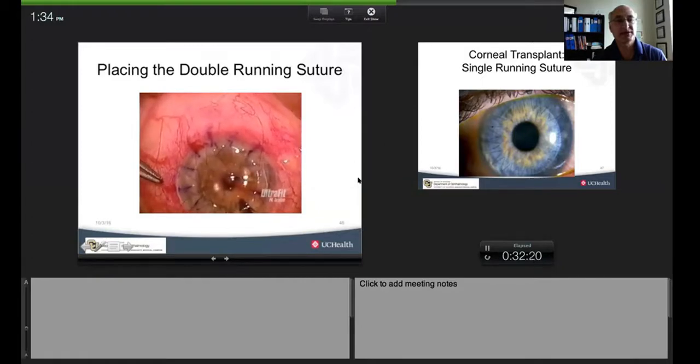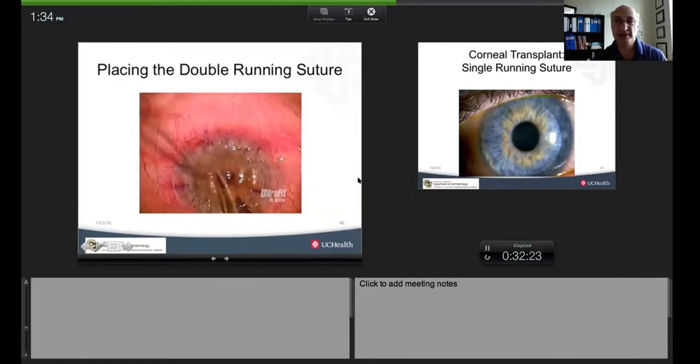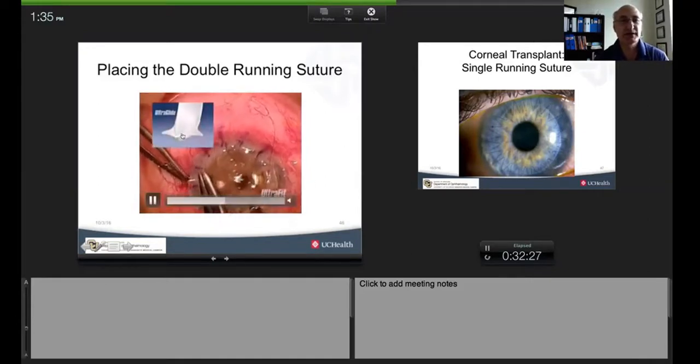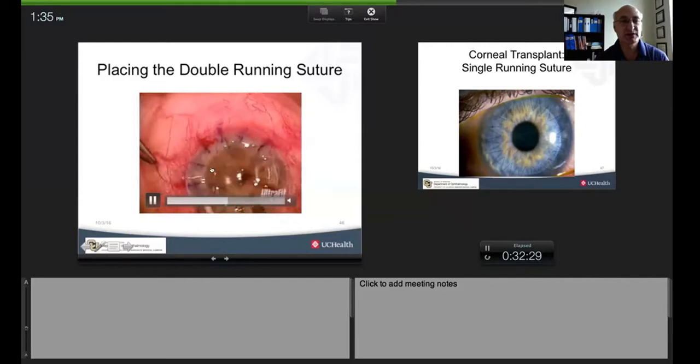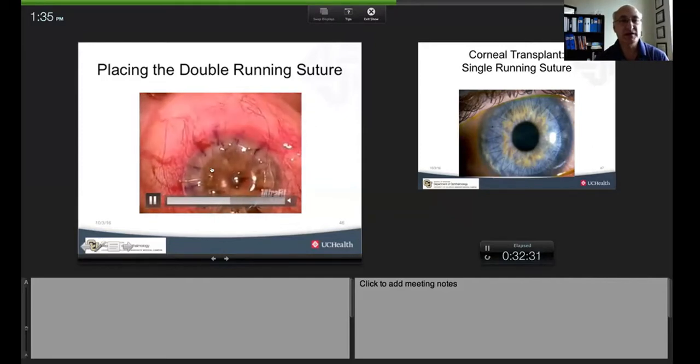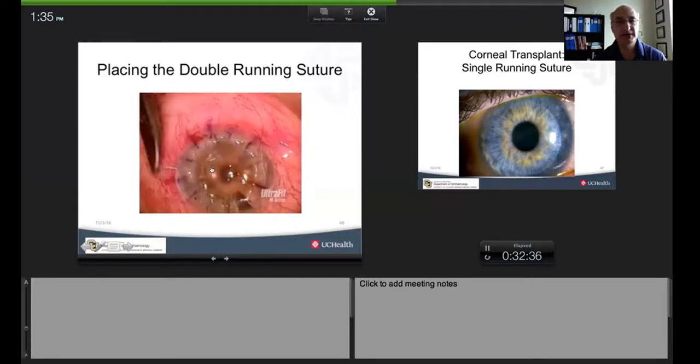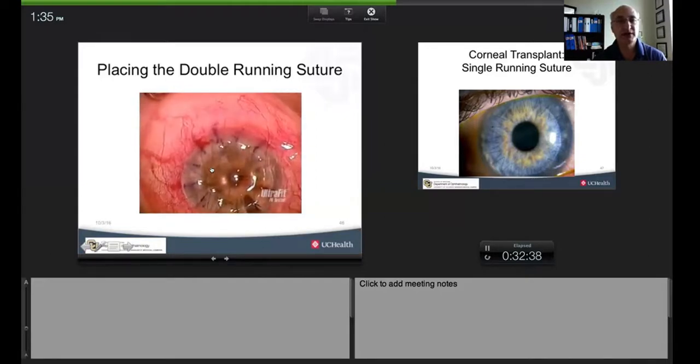Now the idea also is you're doing a running suture, very important not to touch the tip of the needle. If you touch the tip of the needle as you're passing this through, what will happen is you'll dull the needle. And you'll notice that right away after just several bites, it becomes very difficult to pass. So be careful how you grasp it.